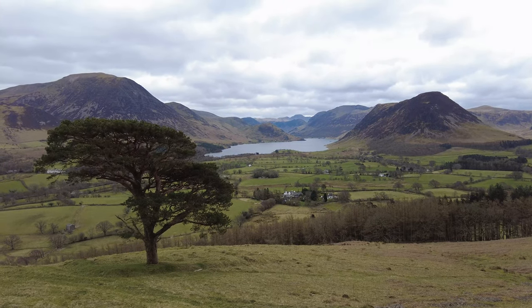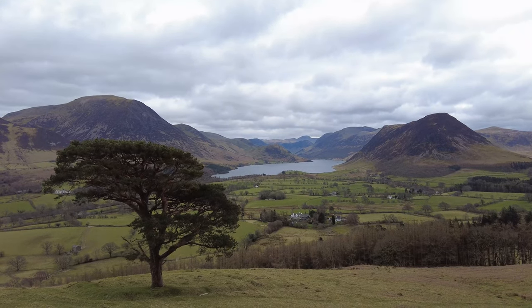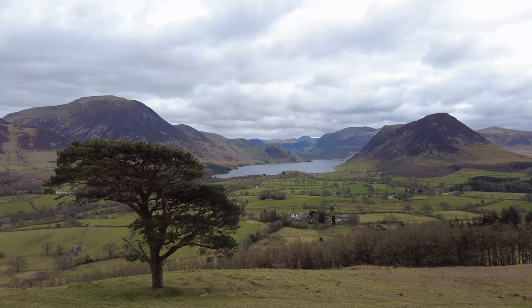The problem I mentioned earlier at this time of the year is because the fell sides are very flat in colour and we haven't really got any light to speak of today, the tree's kind of blending into the background a little bit and I don't quite have that separation.